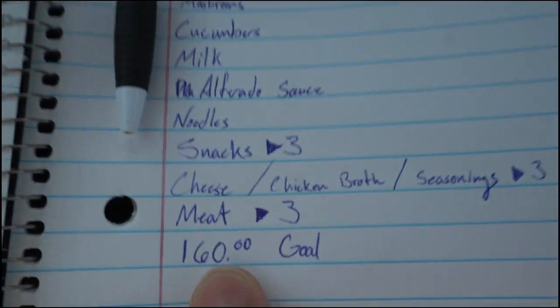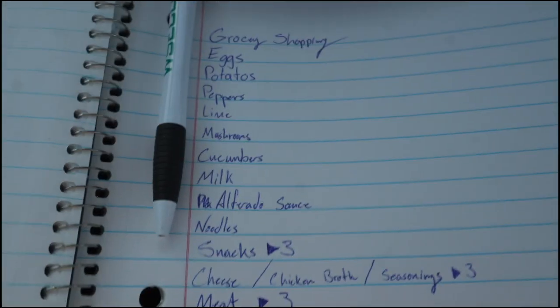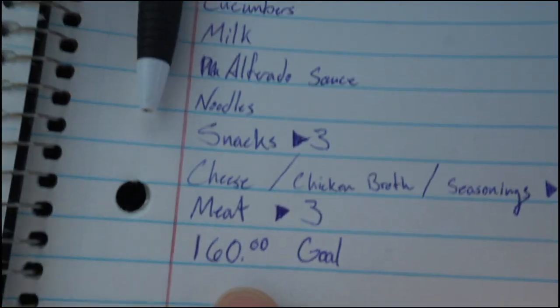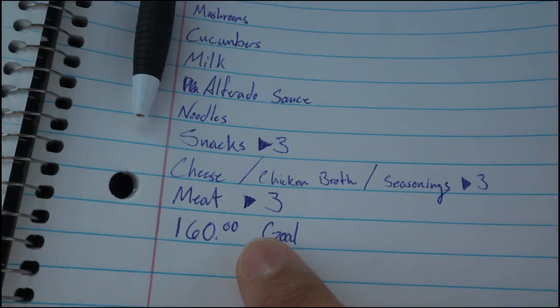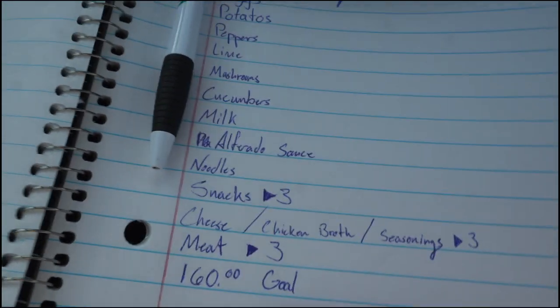But the goal is not to be above 160, and I don't think I'm gonna hit 160. It'll probably be 120. I like to guesstimate before I do, so mark my words, I'm saying 120, unless I get something else on top of that, but no more than 160. I normally can eyeball whatever I'm eating or getting and guess exactly what it is.